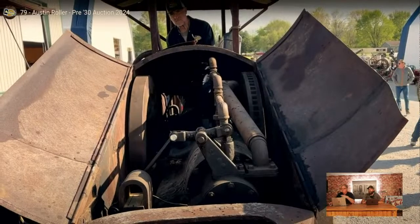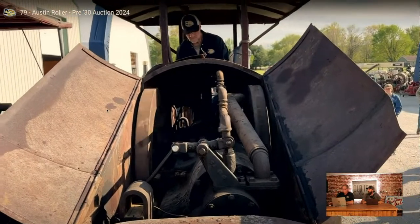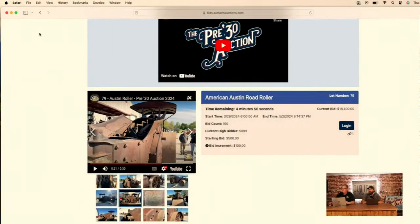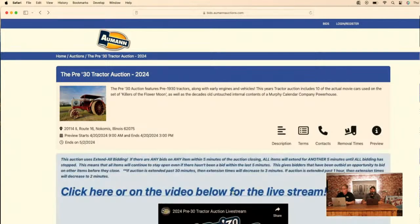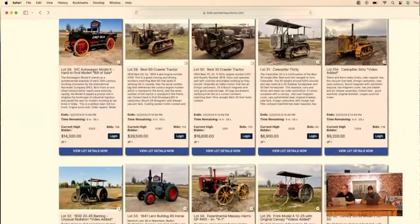I was actually talking to a guy today about this, and we've had a ton of interest in this thing too. But that engine is so similar to a Hart-Parr, really similar. So anyhow, pretty cool piece. That thing has really drawn a lot of attention. I didn't mean to skip past a bunch of stuff, but that roller.